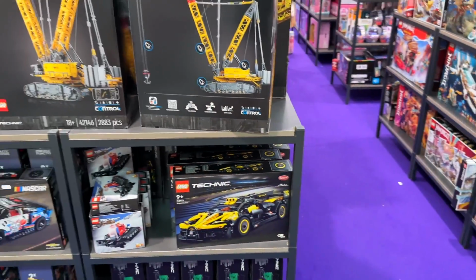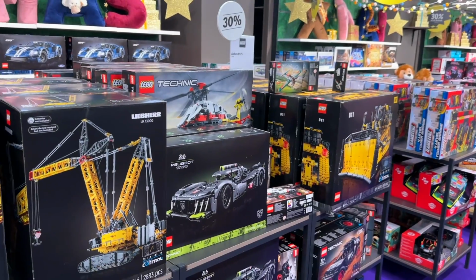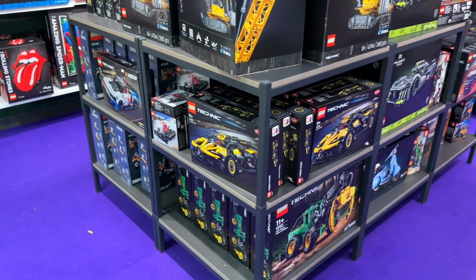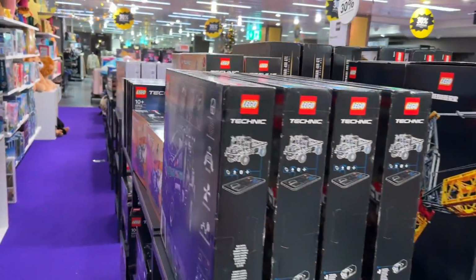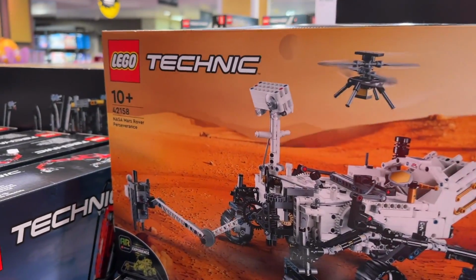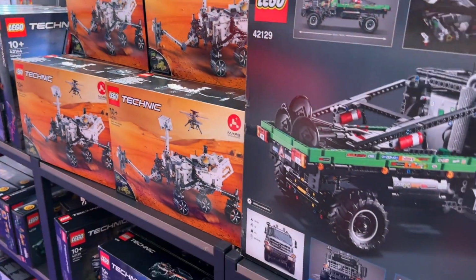And then as I mentioned, beyond that, they had a whole supply of Lego Technic sets. So they had some of the really large ones here that were like the really, really expensive ones here in North America, which I was shocked to see in a store because most people aren't probably going to go into the co-op here and buy a $700 set. But you guys can see they had a lot of variety here, including some of the new NASA Mars rover and stuff like that, and just a bunch of the other current Technic sets that are for sale.